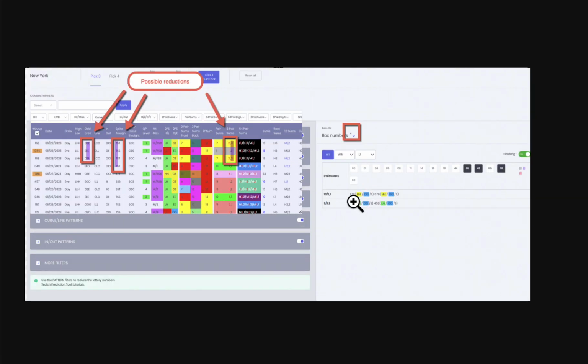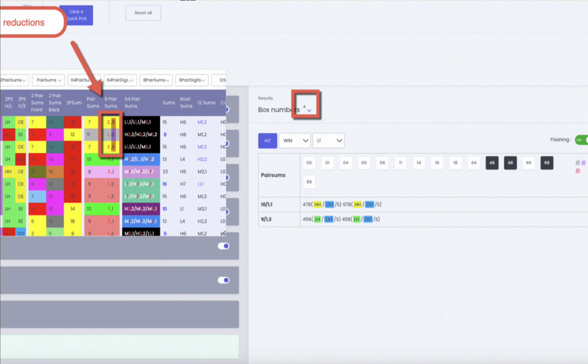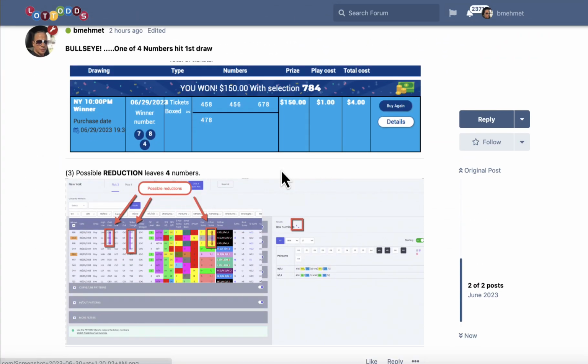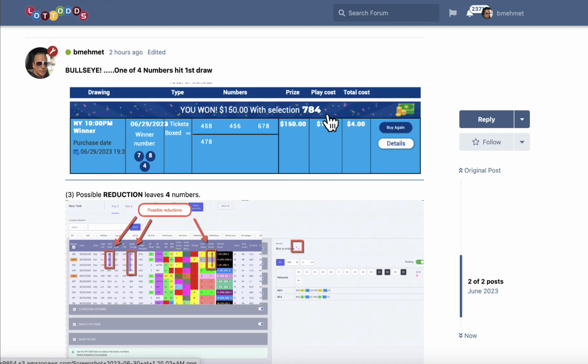Okay, and right there, 478, 678, 456, 458. Okay, and the winner was one of the four numbers, 478. Okay, it was $4 to win $150.